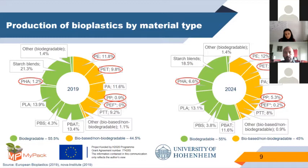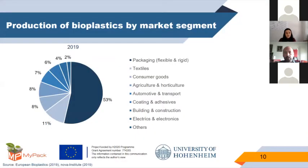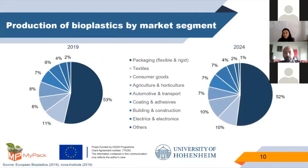Regarding the biodegradable plastics, a lot of attention is given to PHA, and this will be, based on the estimations, the main driver for the increased production of biodegradable plastics in the next 5 years. Shortly coming to the production of bioplastics by market segment, in 2019, packaging was the biggest part of bioplastics applications. It was around 53%. Also, there are other segments like textiles, agriculture, and automotive. Based on the projections, by 2024, the share of packaging will still be more than 50%.